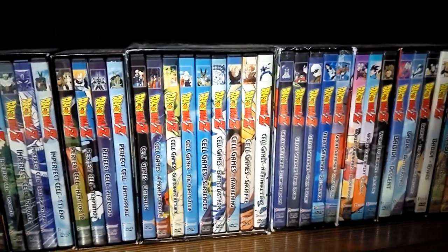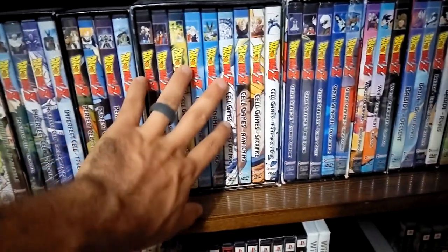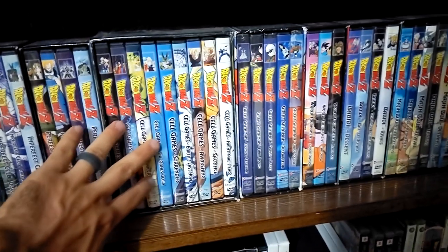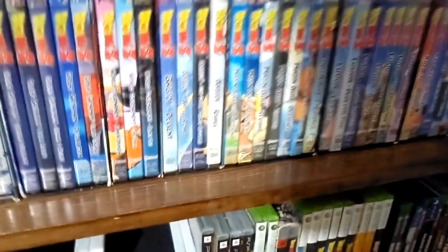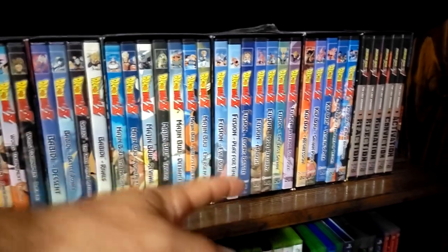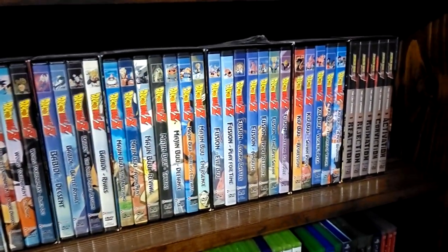But basically, the starter set is kind of like the Vegeta saga that you saw on there, which can only contain the first DVD. These as well were like that. So you had to collect the remaining missing DVDs to put in your box. And here you go, I have Cell Games and Great Saiyaman here. Moving on to World Tournament, Babidi, Majin Buu, Fusion, Kid Buu. And that concludes the original Dragon Ball Z DVDs.